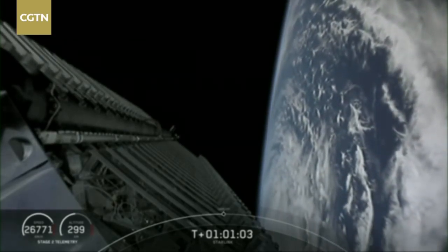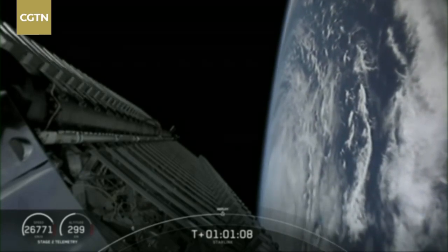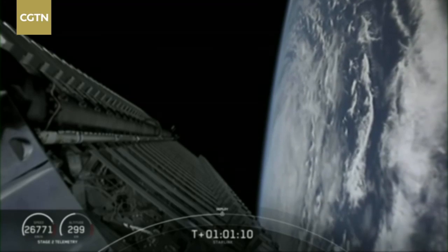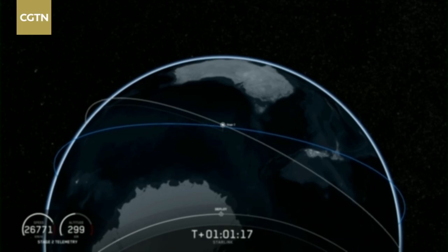But once released from Falcon 9, the satellites will slowly disperse. They might even bump into each other, which is totally okay. They were designed with this in mind. We are currently less than a minute away from deployment, so let's wait till we get that acquisition of signal and watch it live.